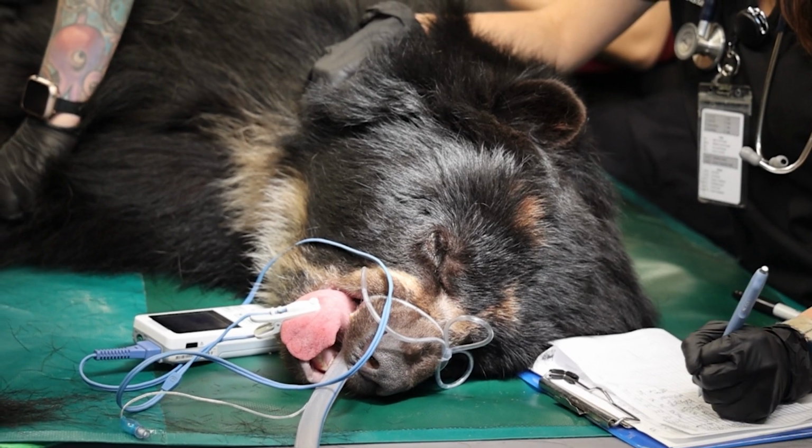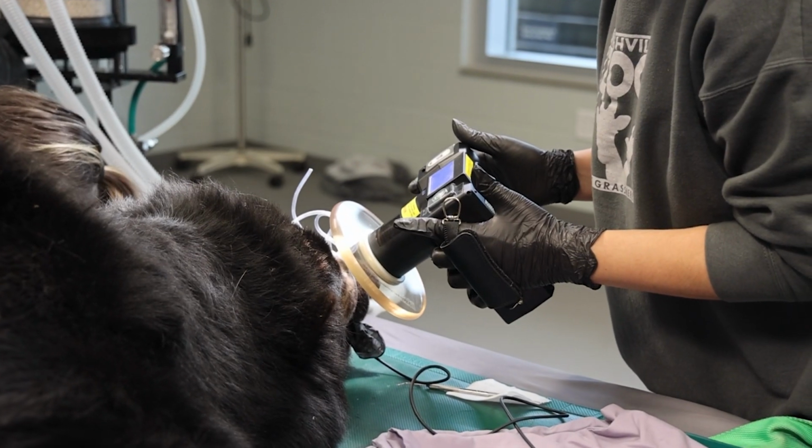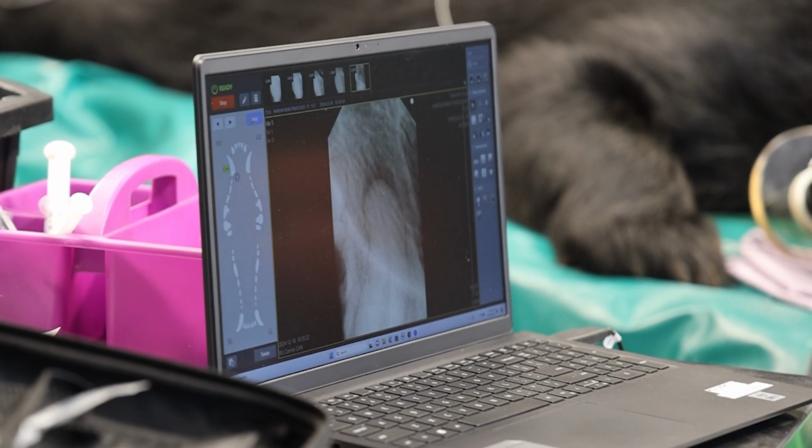In about 4 to 5 months, we'll probably perform another procedure on Pinocchio, and we'll go in and we'll take x-rays just to make doubly sure that he's not developing a new infection underneath that root canal.